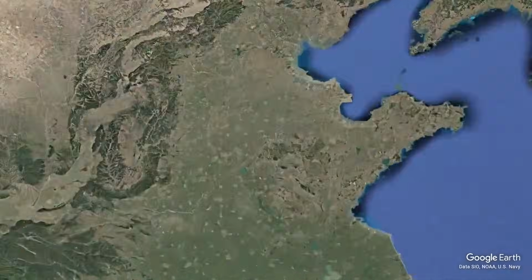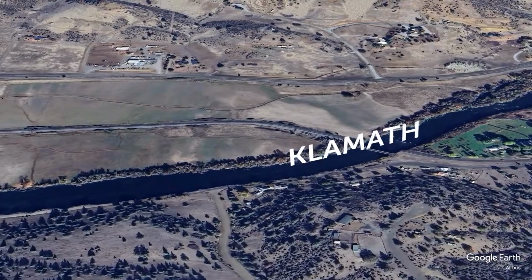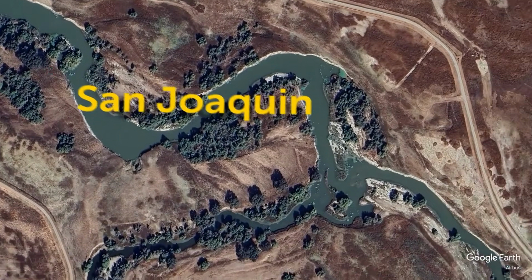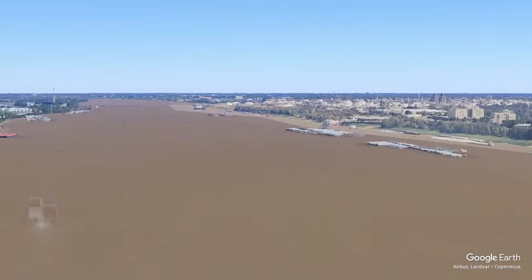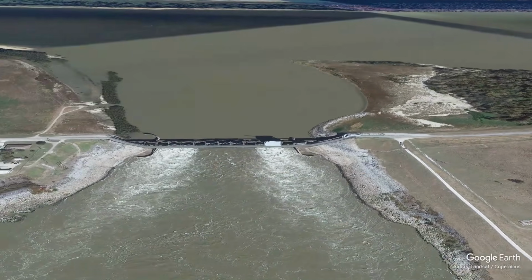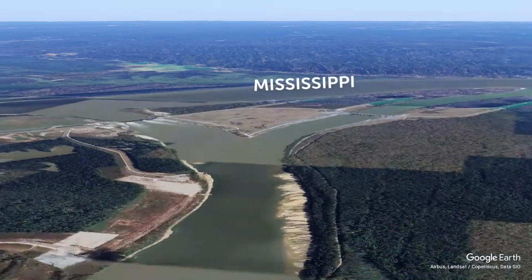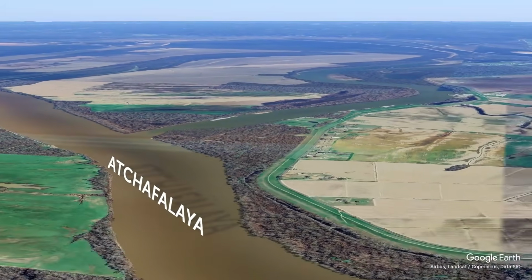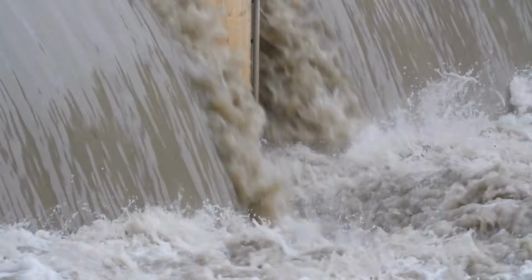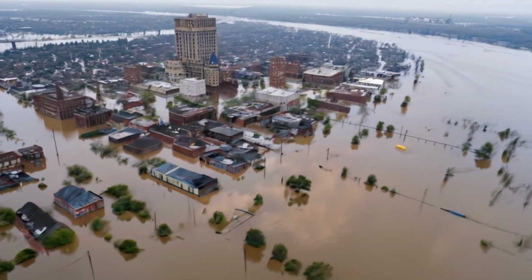Now, the Ganges isn't the only river at risk. The Yellow River, the Irrawaddy River, and rivers in the United States like the Klamath and San Joaquin all face similar dangers. The mighty Mississippi River has also switched its path many times over the last 7,000 years. Right now, there's a huge system of dams and barriers called a control structure in central Louisiana. This structure's job is to stop the Mississippi from spilling over its banks and joining a nearby river. But scientists think that, in theory, these barriers wouldn't handle mega floods. So the Mississippi could break free and change its course again. This would cause massive problems, especially in southern Louisiana.